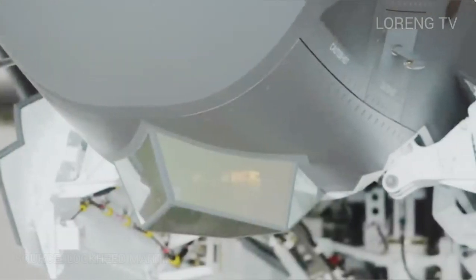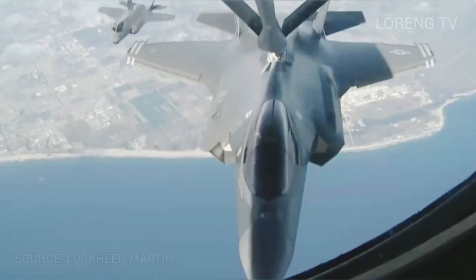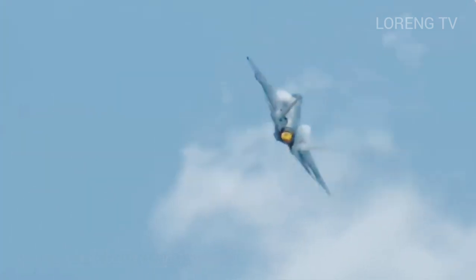Now, to be fifth-generation, an aircraft must possess certain differentiating capabilities to include stealth, advanced sensors, information fusion, and network connectivity. And in the F-35, that's all packaged together in a long-range, supersonic, highly maneuverable fighter. Come on, let's go take a look.